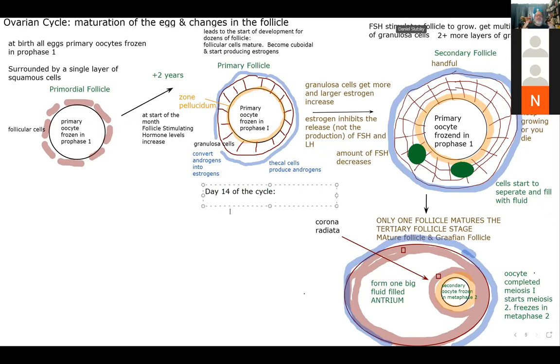Remember how before we said estrogens were inhibiting the release of follicle stimulating hormone and luteinizing hormone? But that only occurs at low levels. Estrogen reaches a peak level. And when it reaches that peak level, that estrogen triggers the massive release of all of those stored up hormones. Yes, we get an increase in follicle stimulating hormone, but the big deal is we get a huge spike of luteinizing hormone. And that huge spike of luteinizing hormone triggers ovulation.